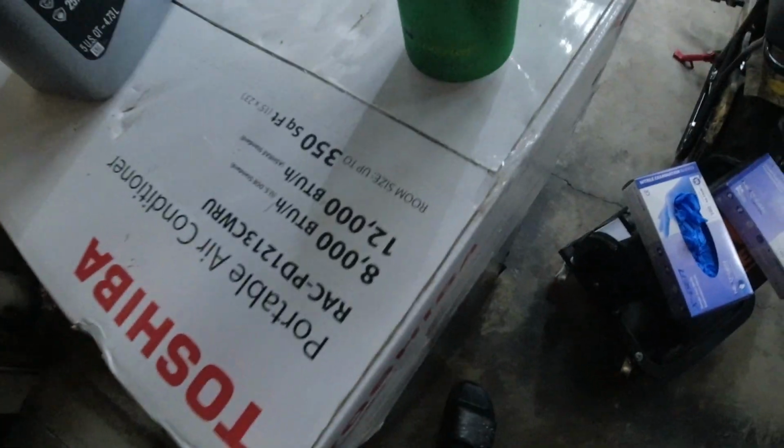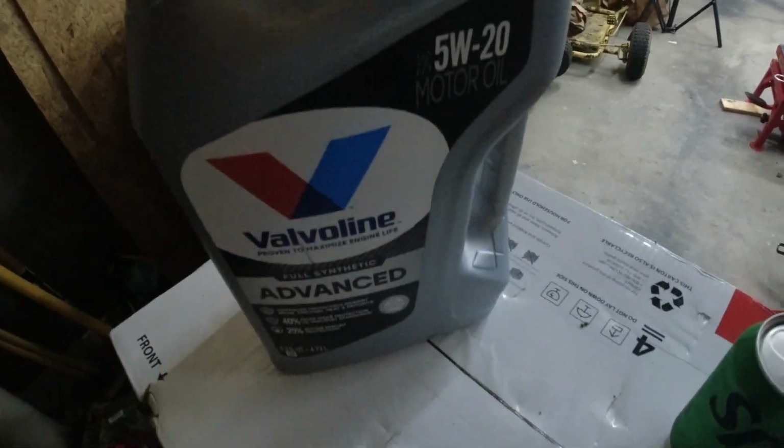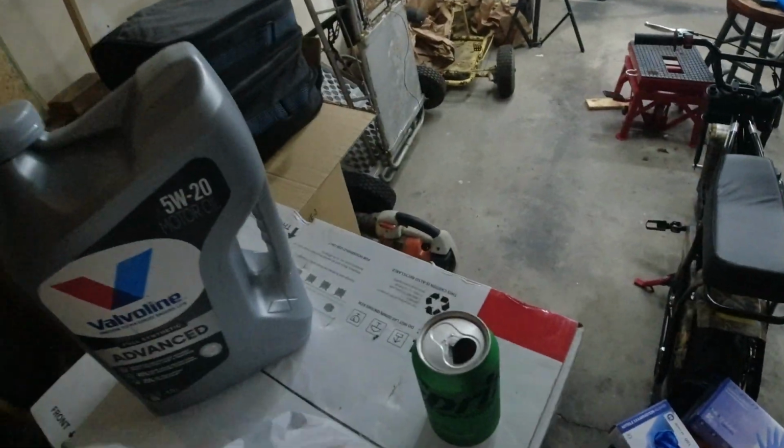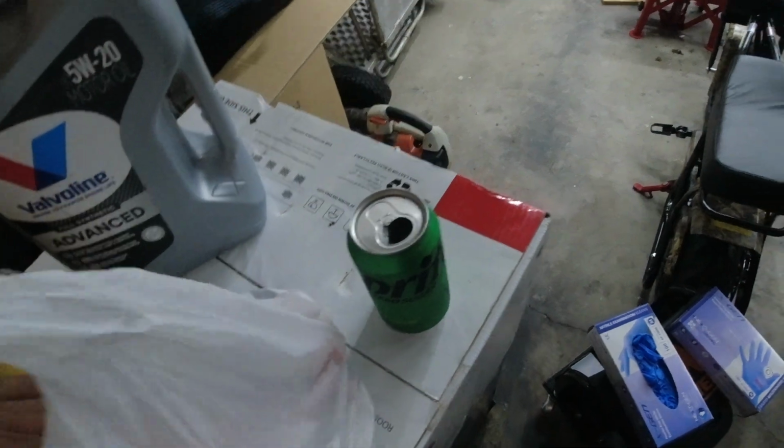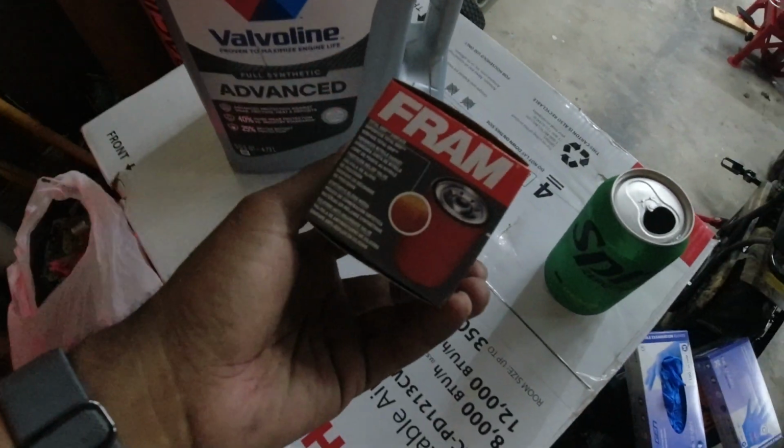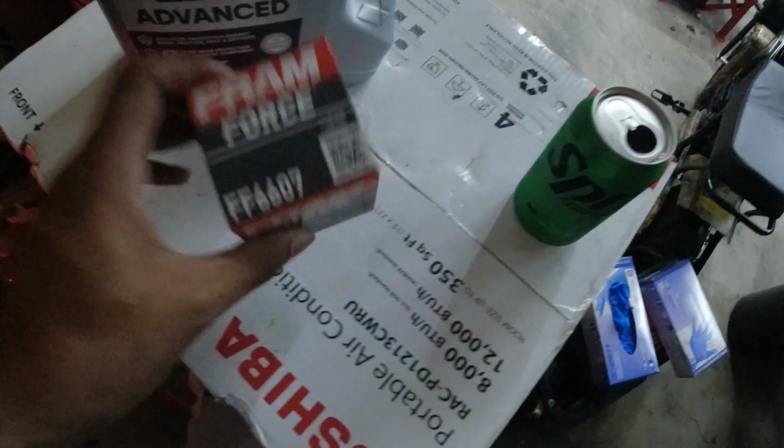So I have Valvoline 5W20. Mazda says 0W20, but only for the United States. Everywhere else is 5W20. So I have 5W20, fully synthetic. I have some car wash because I'm out of it. And I have this old BS Fram filter because I didn't know he put a Fram filter in my bag. So I might only do a 5,000 mile oil change with this stupid cheap Fram filter.